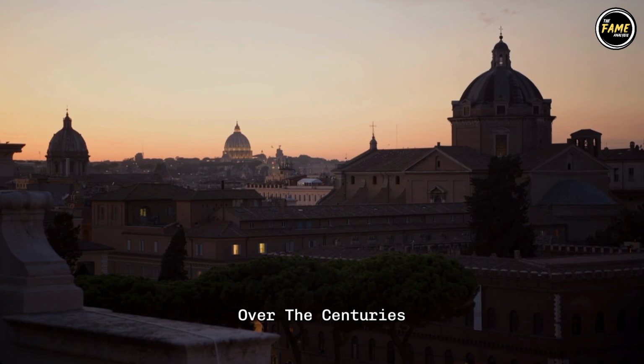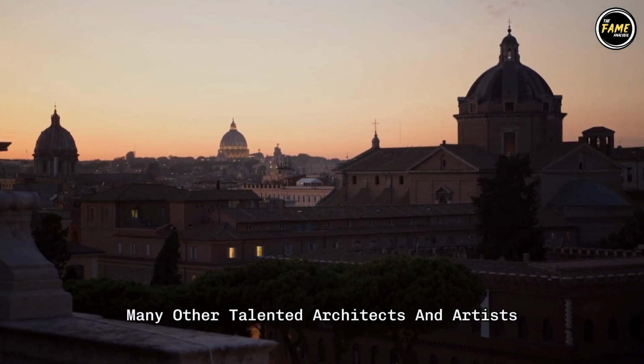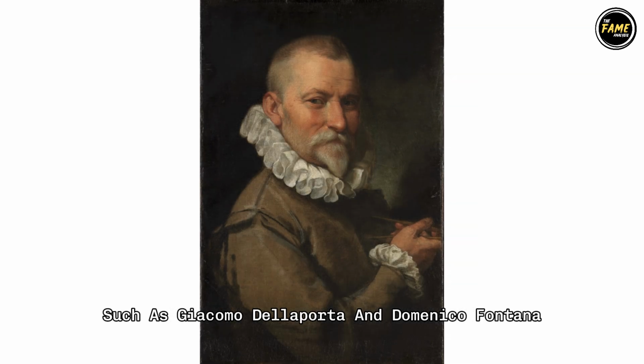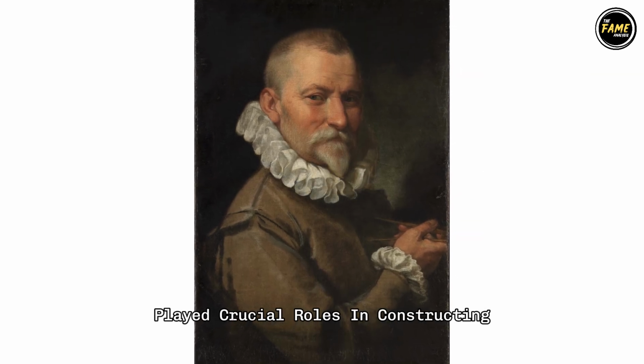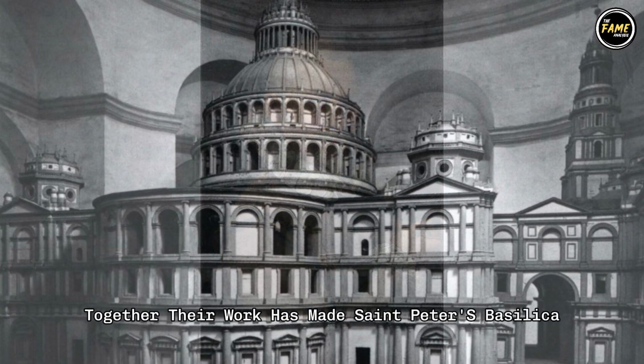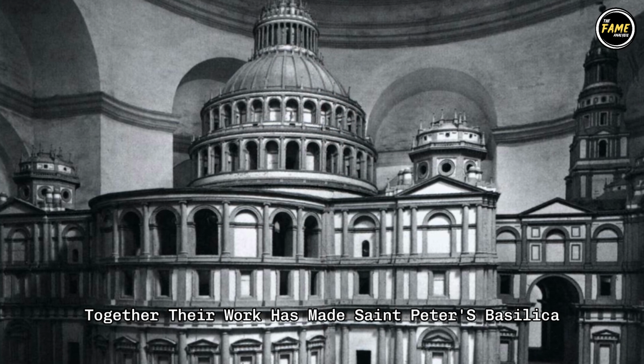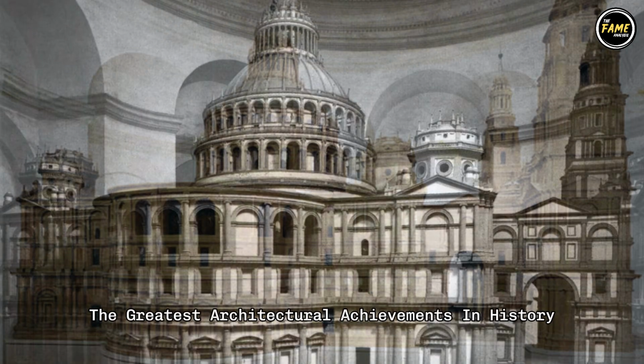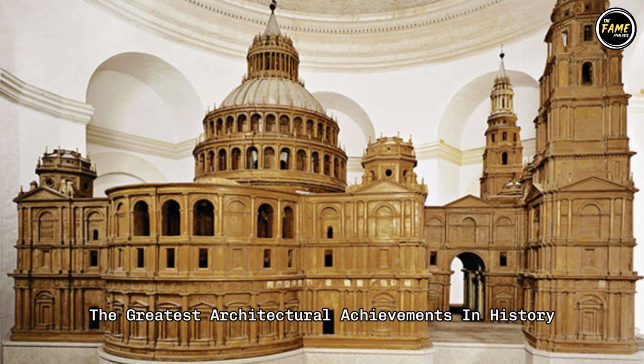Over the centuries, many other talented architects and artists, such as Giacomo della Porta and Domenico Fontana, played crucial roles in constructing and decorating the basilica. Together, their work has made St. Peter's Basilica not only the center of the Catholic Church, but also one of the greatest architectural achievements in history.